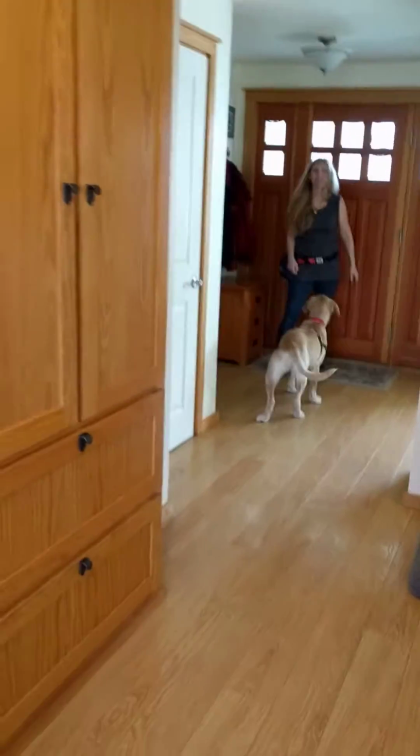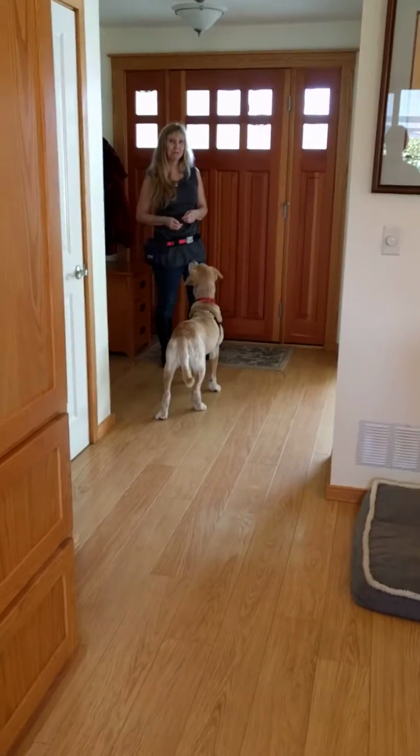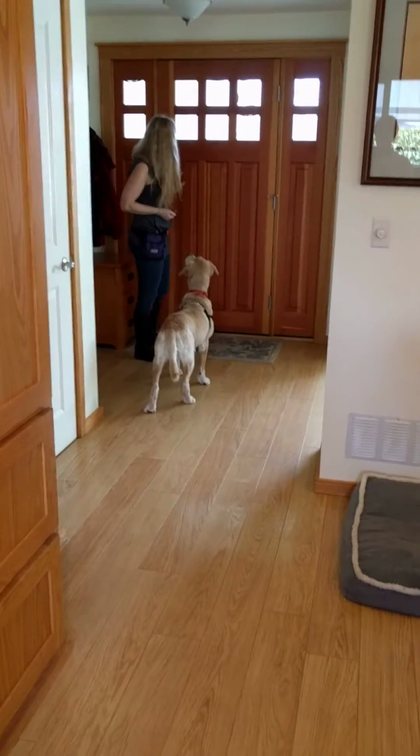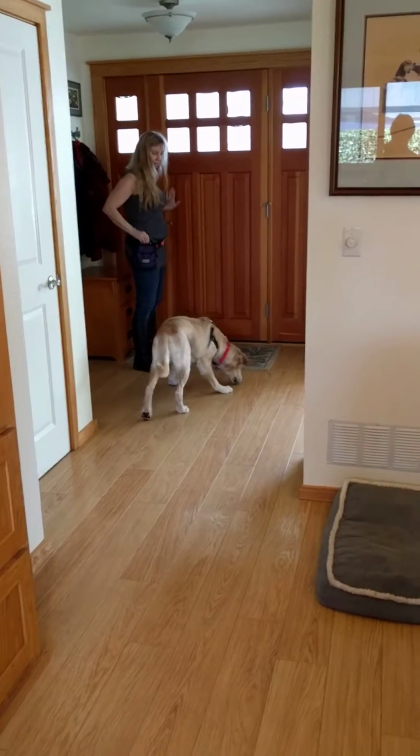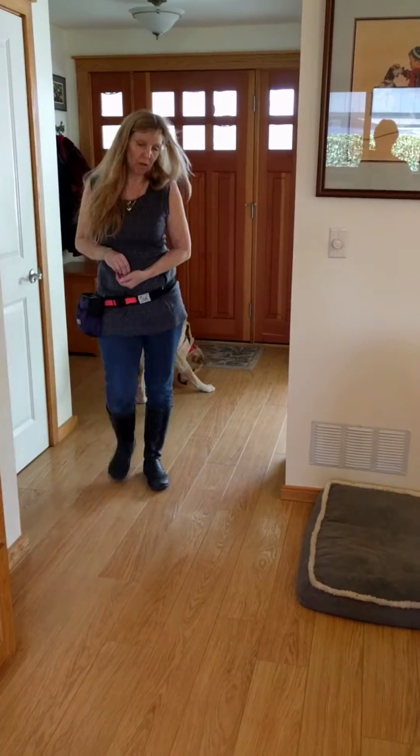Let's move that rug. Oh gosh, a little humor never hurts. Okay, so I'm going to touch the doorknob, give the treat, and I just kind of walk away.